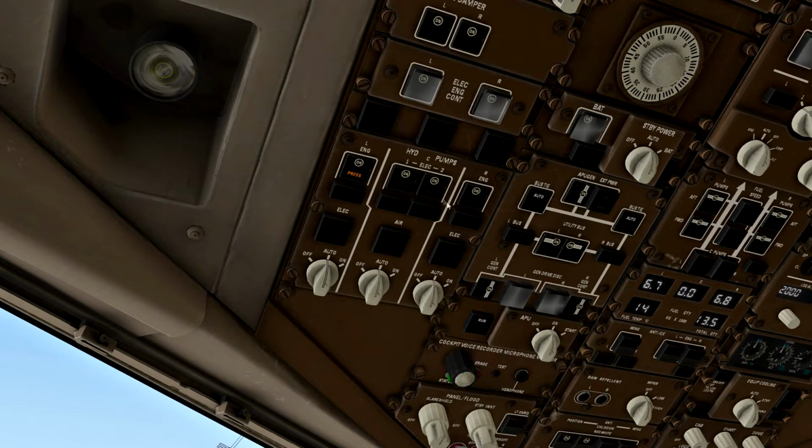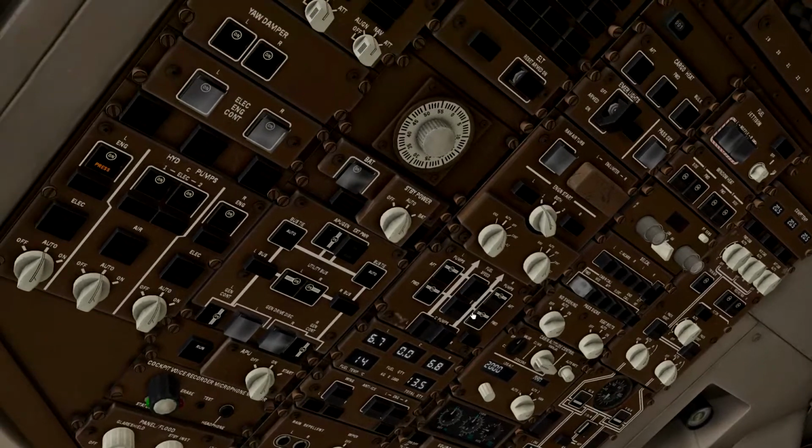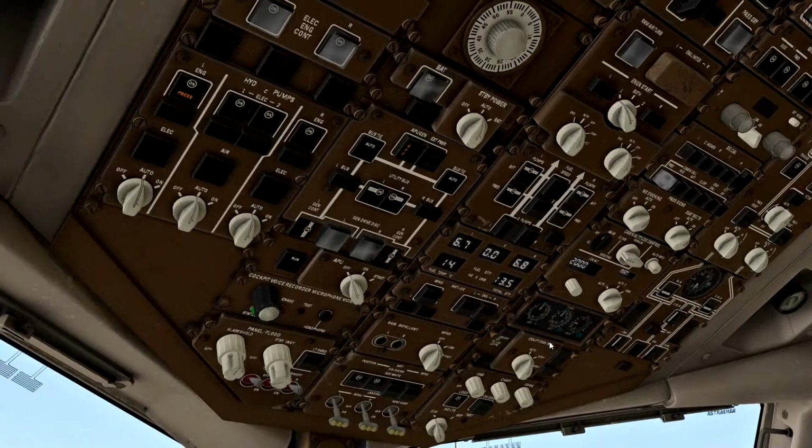I think I've had it before where it just takes a bit to pressurise from the engines. There we go, light's gone off now, nice. Alright, packs can come back on. We'll turn the APU bleed off, APU gen off, and I need to bump up power then, and the APU off. We can put starters to continuous, which is 2 scrolls.